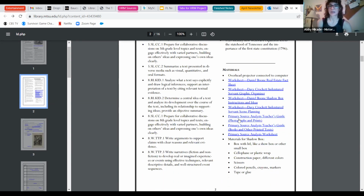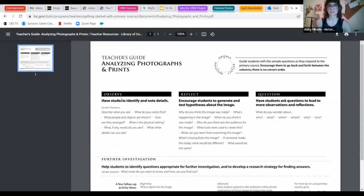Also included, you have your primary source analysis teacher guide. Some of you may be very familiar with these. If you click on it, it will take you directly to it. For this one, it's photographs and prints. There are photographs and prints that we use from Library of Congress. This is just one of them.